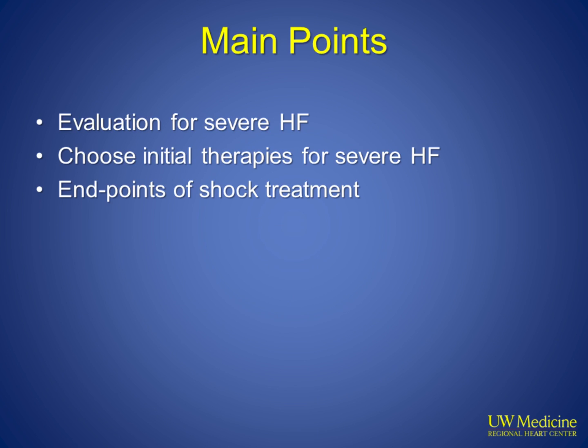So what I wanted to talk about today was essentially shock and severe heart failure. And I wanted you guys to be comfortable with evaluating patients to see if they have heart failure and deciding what is the severity of the heart failure if you think they have it. I also wanted you guys to be comfortable with choosing initial therapies.